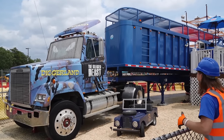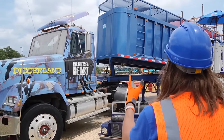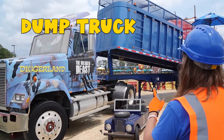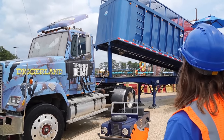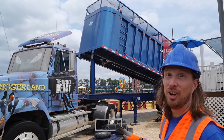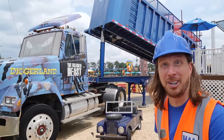Oh, no way. Look, Diggerland has an actual dump truck. Oh, and it looks like they turned it into a really cool ride. And it's called the Greased Beast. Oh, wow, and it's raising it up. Oh, this looks really cool. I think we need to go ride it. Come on, let's go.